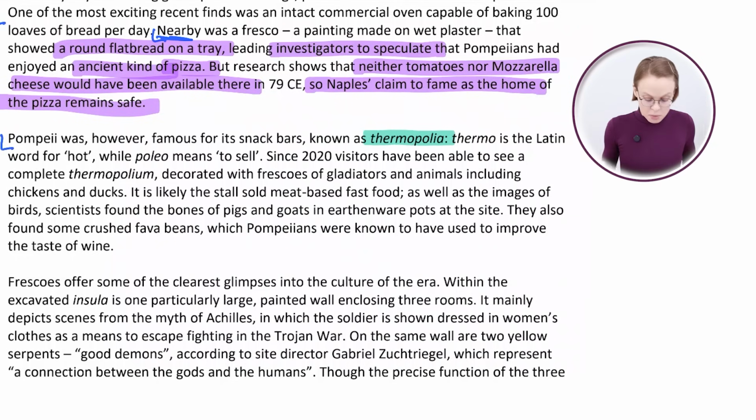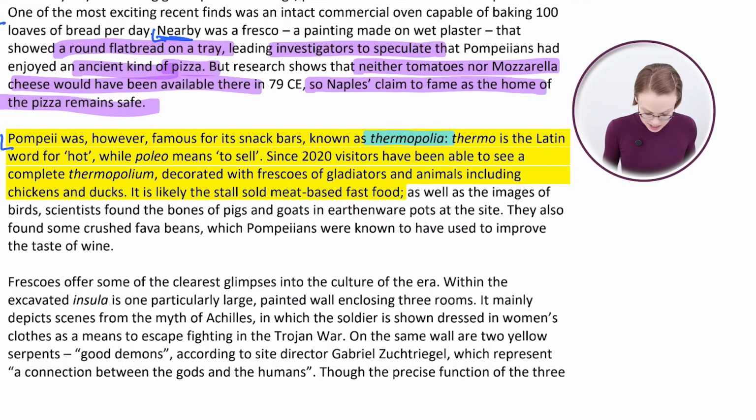Let's read from here. Pompeii was, however, famous for its snack bars, known as thermopolia. Thermo is the Latin word for hot, while polio means to sell. Since 2020, visitors have been able to see a complete Thermopolium, decorated with frescoes of gladiators and animals, including chickens and ducks. And then the paragraph continues saying, it is likely the stall sold meat-based fast food. This is interesting. It is likely that it sold meat-based fast food. As well as the images of birds, scientists found the bones of pigs and goats in earthenware pots at the site. And then the passage continues saying that they also found some crushed fava beans, which Pompeians were known to have used to improve the taste of wine.